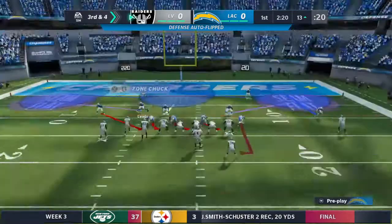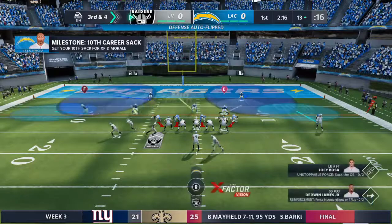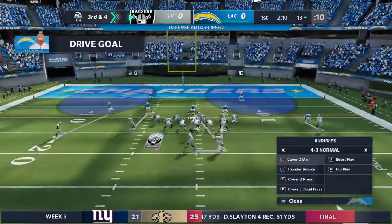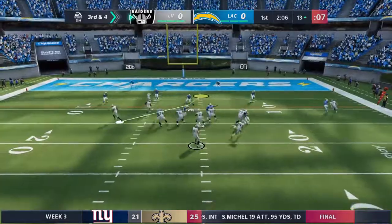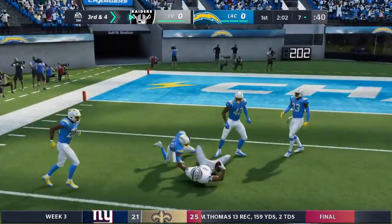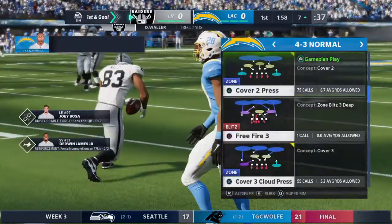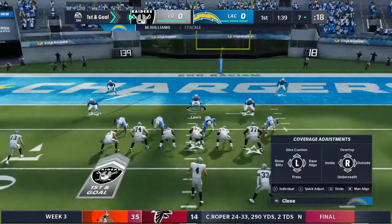Eighth play of this opening drive coming up. This is third down. Shotgun now for Carr. That's going to be caught at the 10-yard line. And he picks up the first as he's able to take it down to the 7-yard line. They're able to convert on third down, and that sets up a first and goal.